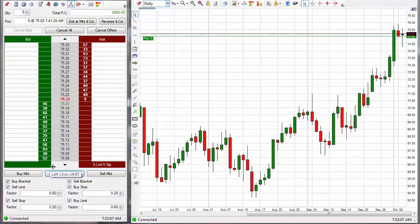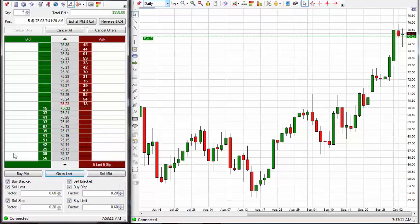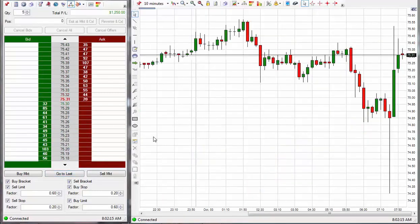Okay, I've got the break-even stop in place at 75.04. Come back. Okay, I've exited out of that trade. I'm probably going to get back in. I'm just playing it a little bit safe here. As soon as I get another entry using the code, which I could get shortly, I'm going to take another entry. I might go long again, I might go short. It just depends on what the code says. Anyway, I will come back.